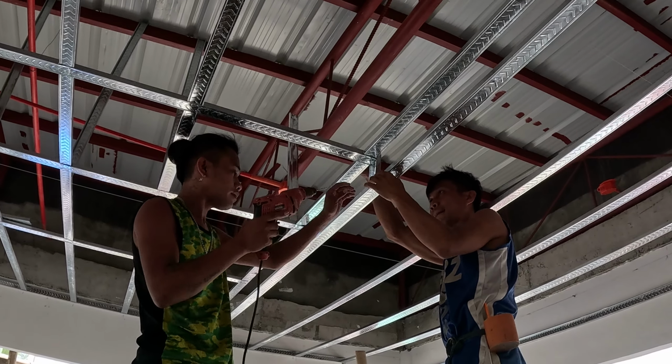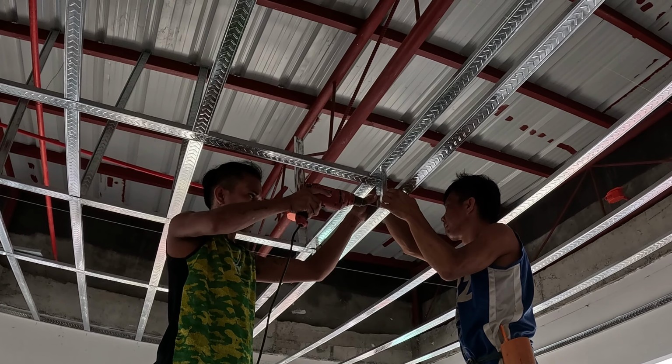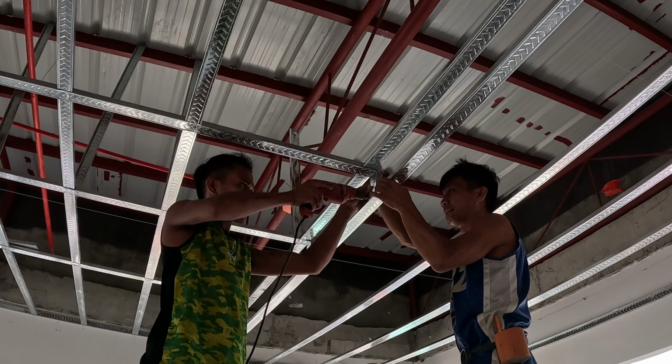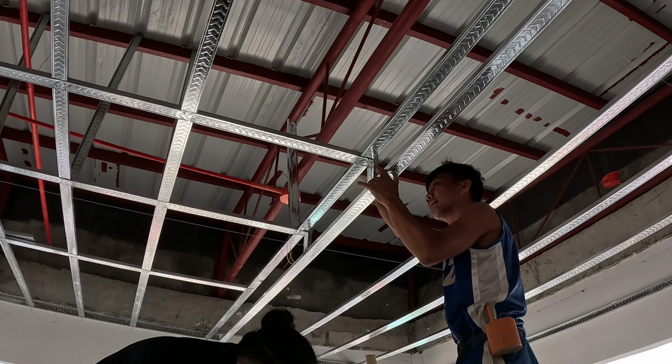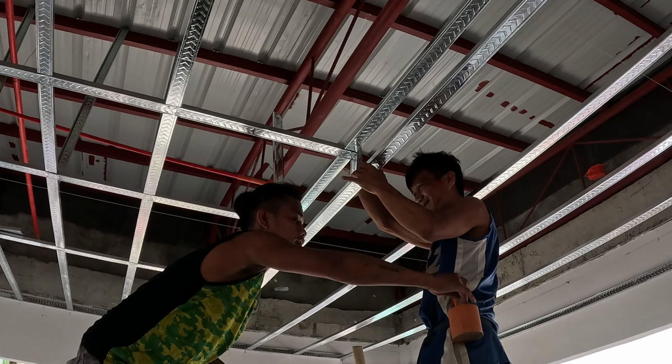So again, legends, the guys are using these small filings to give further support to the metal filings, the long ones, drilling holes and riveting them all in using rivets.